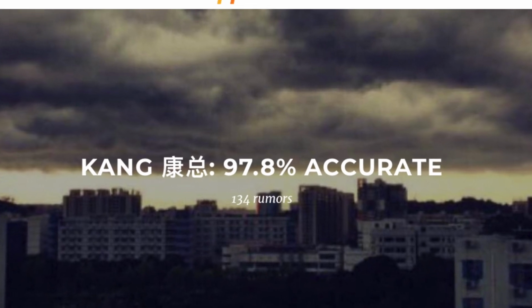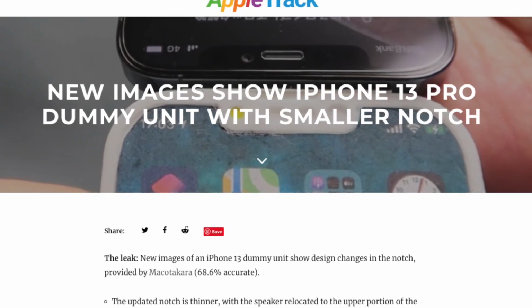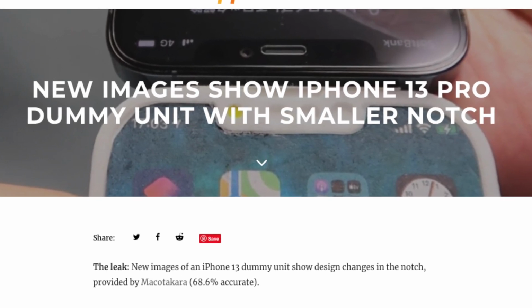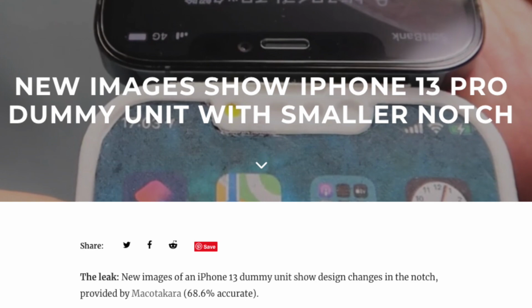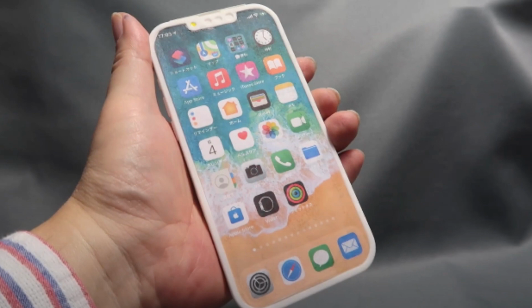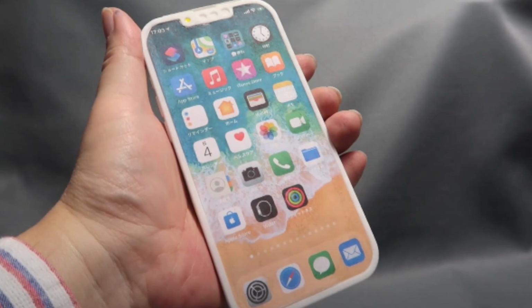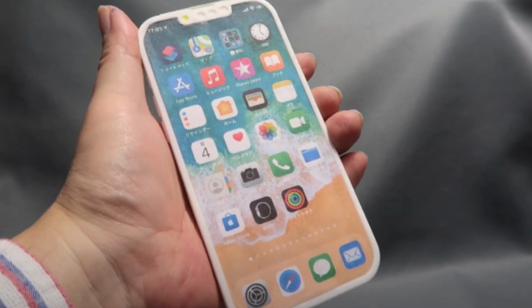Anyways, let's now move on from those mock-ups and delve into some leaks from Mr. Kang, the most reliable Apple leaker there is, and earlier in the week he did say the iPhone 13s have apparently been finalized. So yes, that pretty much means everything is set in stone, and we should hopefully get more accurate iPhone leaks from now on. And of course, judging by the fact we got this Takara leak a few days after this original Kang leak, I am pretty sure that, like I said, this design that Takara shows us could be somewhat final, and what we're seeing here is pretty much the iPhone 13.